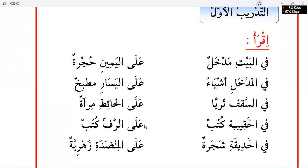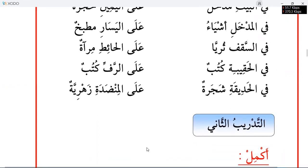على الرف كتب. On the rack, there are books. على المنضدة زهريجة. On the منضدة, table. Yes, on the table, there is a flowering vase.